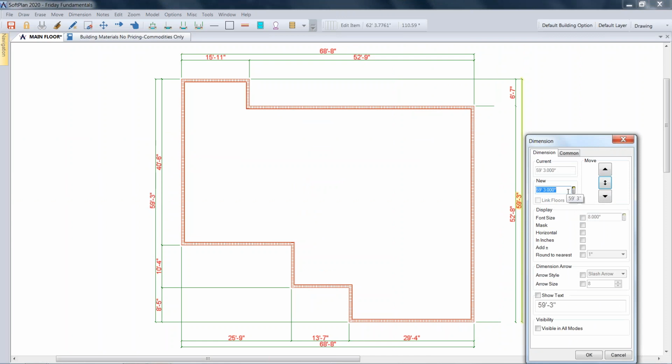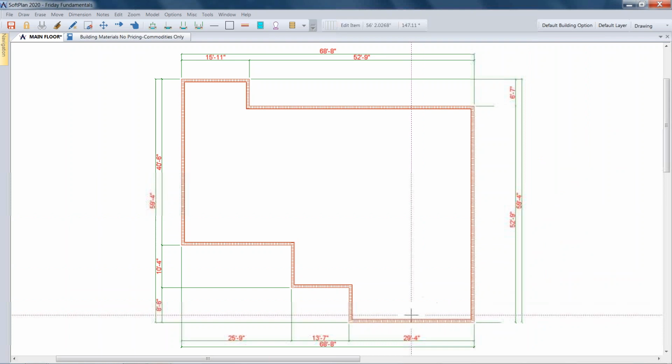Well, I'm going to use my guidelines I showed you earlier, and I'm going to make that 59 feet 4. It's an odd foot, should be followed by 4 inches, and I'm going to move the bottom of that line. Then I'm going to swing, and notice that this chain is broken. Don't worry about it. It's not a big deal. Move along the base.